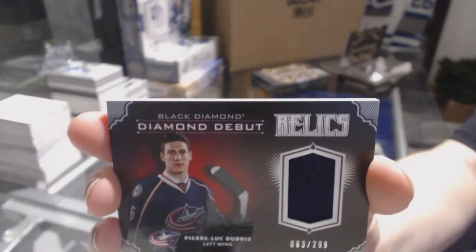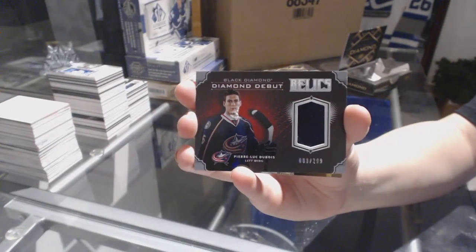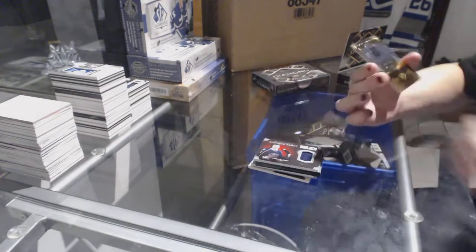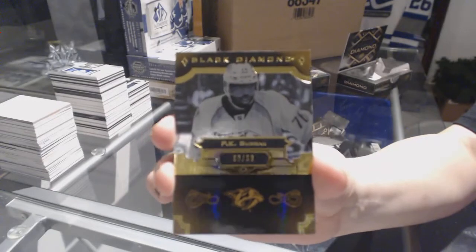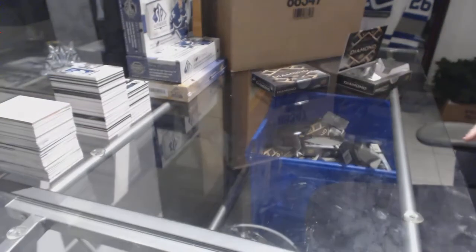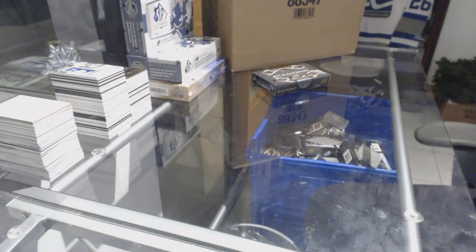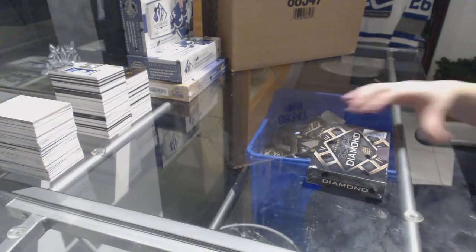A diamond debut relics jersey of Pierre-Luc Dubois, number /299. And number /99, black base for the Nashville Predators of P.K. Subban. All right, last box mojo. Best of luck, guys.